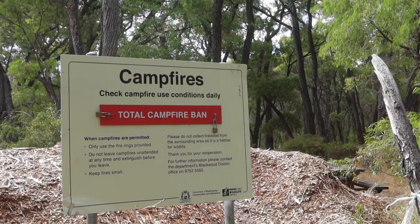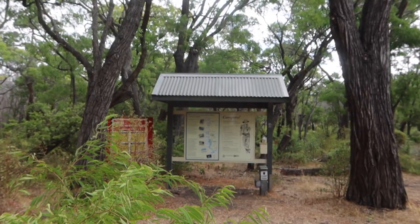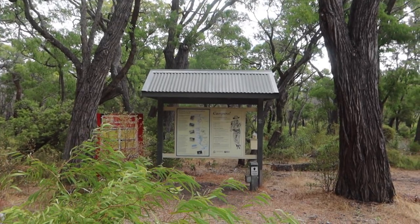Yeah, it's looking pretty miserable in here now. It's all just wildly overgrown, and yeah, what a pity. It's pretty sad to see. Fire definitely did a number on it. I wonder if it'll ever come back. I don't know.